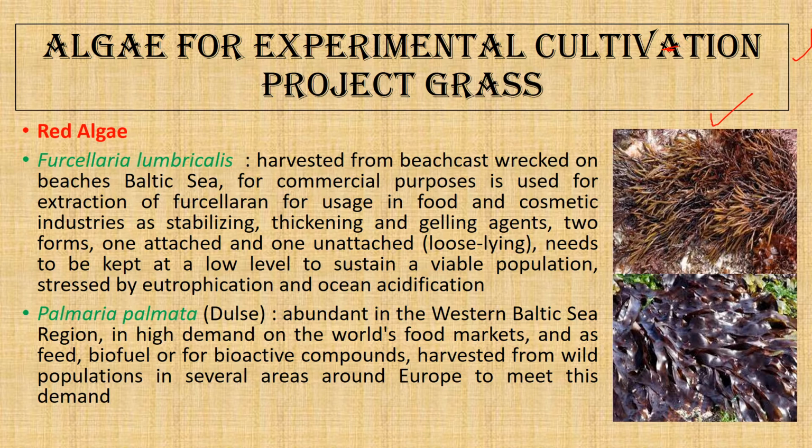very vigorously growing, growing in a very closed, compact form. So these two types of ecotypes of Furcellaria are present. And this Furcellaria has been traditionally harvested as a beach cast wreck, and now it is used in artificial cultivation also. The next is the Palmaria palmata.